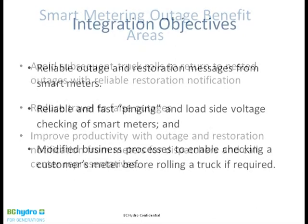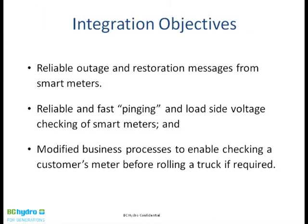So the next level down from our program benefits was really the objectives for our integration work. How would we know when we're getting to the finish line around getting outage and restoration messages to the appropriate business stakeholders? Number one is we wanted reliable messages from smart meters. And reliable could probably be translated into we understood the process and the technology and what we will and won't get in what situations. Given the nature of the network, some of the questions have already come up around how reliable those messages are and what you do when they don't appear.